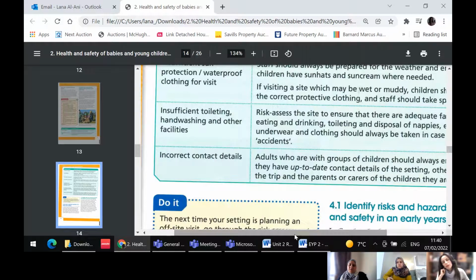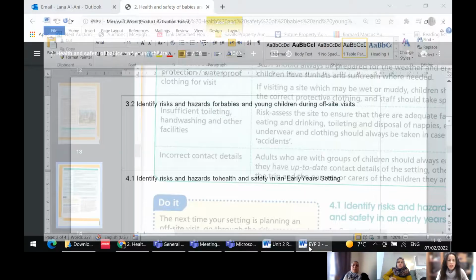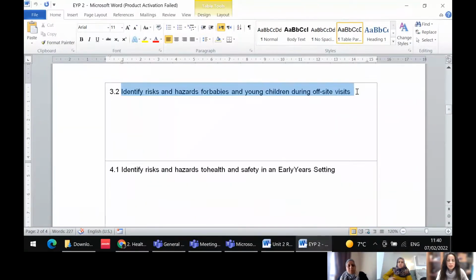Because if anything dangerous happened, they need to contact them. Absolutely. So if something dangerous happened, we need to contact them directly very fast. So now identify risk hazards for babies and young children during offside visit.